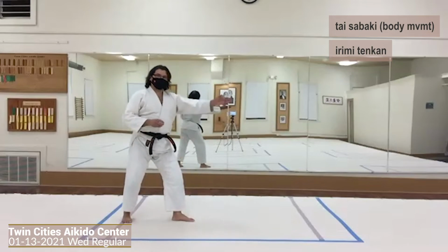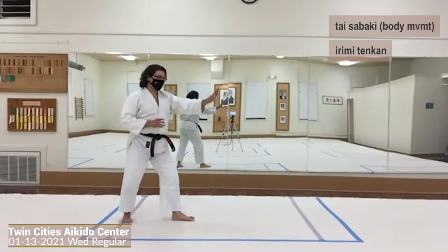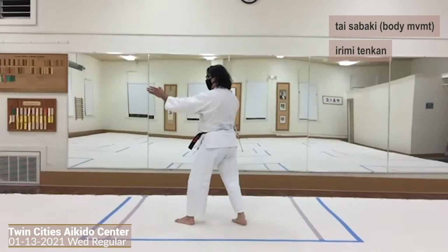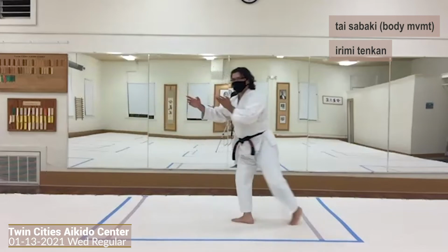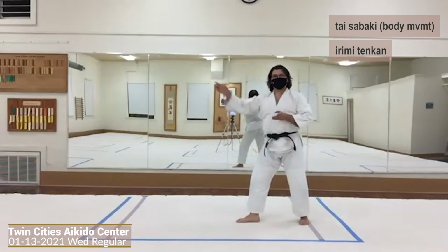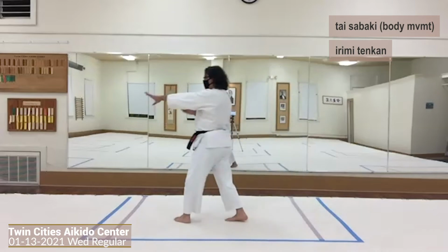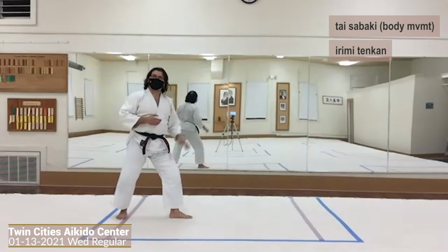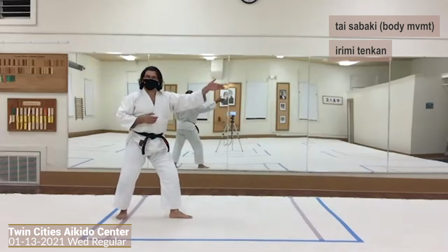So, for me, I'm here left iriminage, my back foot, my right foot steps, I pivot, now I draw my front foot back, I should have my right foot facing the opposite way. If I do it again, I step with my left foot, pivot, draw my front foot back, come right back where I started, left foot facing this way.